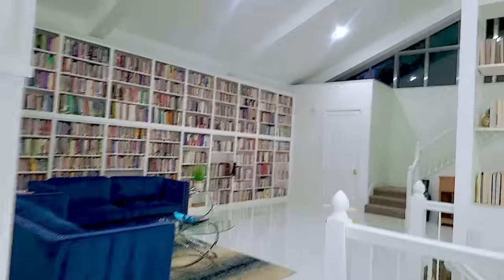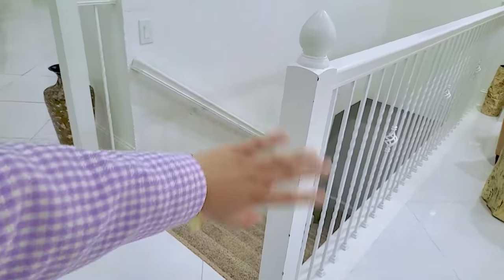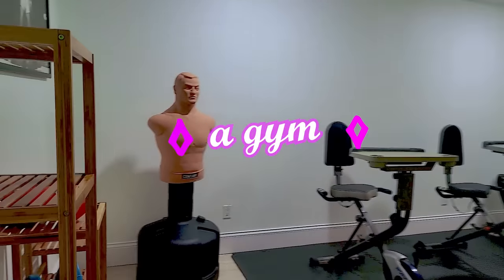And this isn't all. There's another room down there, which isn't really that exciting. It's just a gym.